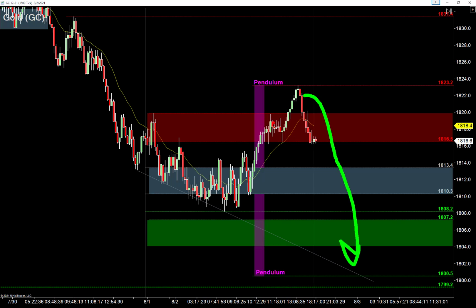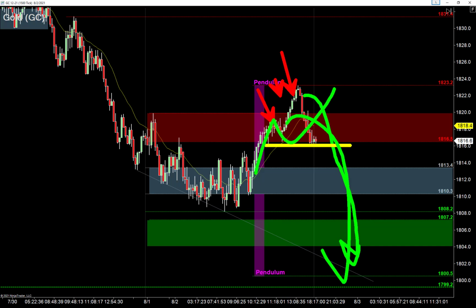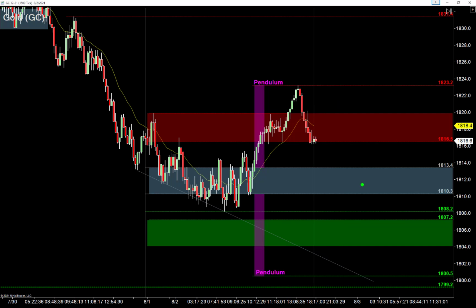Because you get all these bears up here getting short, all the buyers trying to get long, and sometimes this thing will just rip and roll lower here. So if it really starts to run, you know where the market wants to go, right? It wants to get back to that pendulum swing, the 1800. If it really starts to run going lower, grab those traps. Traps will definitely be on our radar if the market really starts screaming lower.